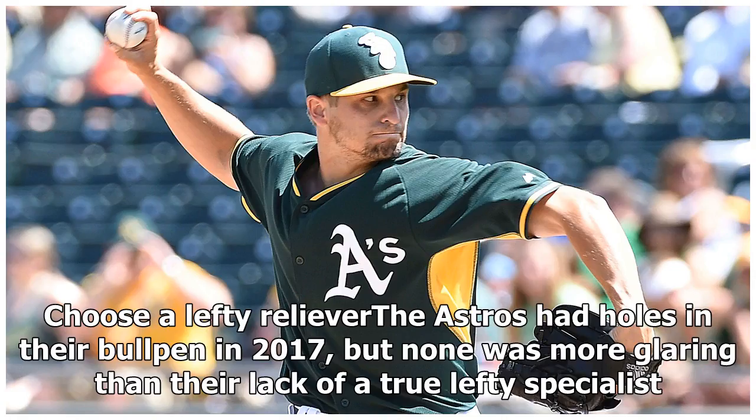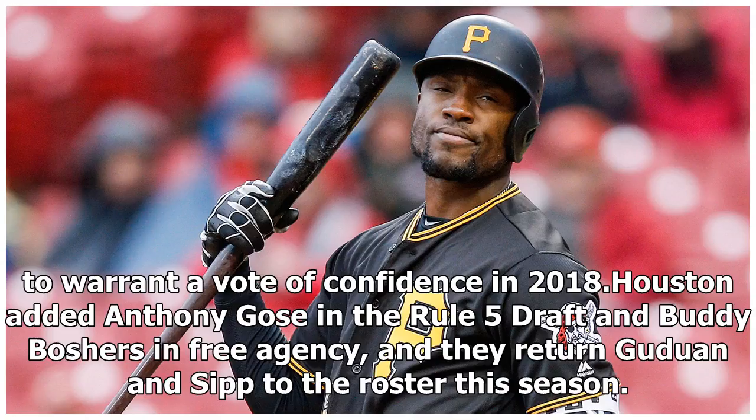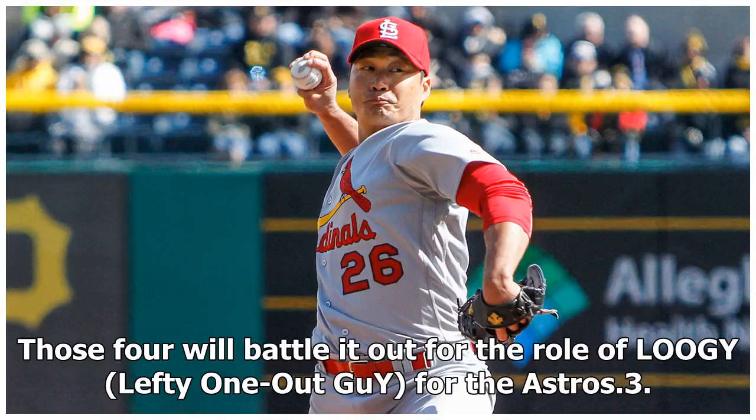2. Choose a lefty reliever. The Astros had holes in the bullpen in 2017, but none was more glaring than the lack of a true lefty specialist. Tony Sipp, 5.79 ERA, Francisco Liriano, 4.40 ERA, and Reymin Guduan, 7.88 ERA, combined to lead the Astros' lefty production out of the pen during the season, and none made a big enough impact to warrant a vote of confidence. In 2018, Houston added Anthony Gose in the Rule 5 draft and Buddy Boshers in free agency, and they returned Guduan and Sipp to the roster this season. Those 4 will battle it out for the role of LOOGY, the lefty one-out guy, for the Astros.